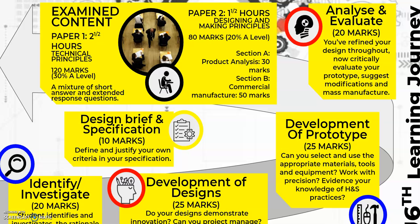So as I said, the actual setup of the assessment objectives might be very similar to what you've seen at GCSE. You've still got to identify and investigate, but as I said, you're coming up with the brief yourself. You've got design work and a specification, which specification being that consistent thread throughout your portfolio. You've got a development of designs, looking at modelling skills, looking at testing processes.